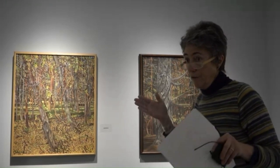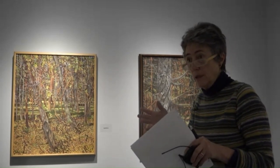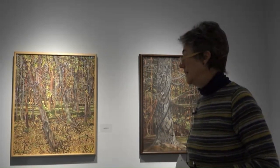And framing a visual just as a painter does. They're framing the visual.